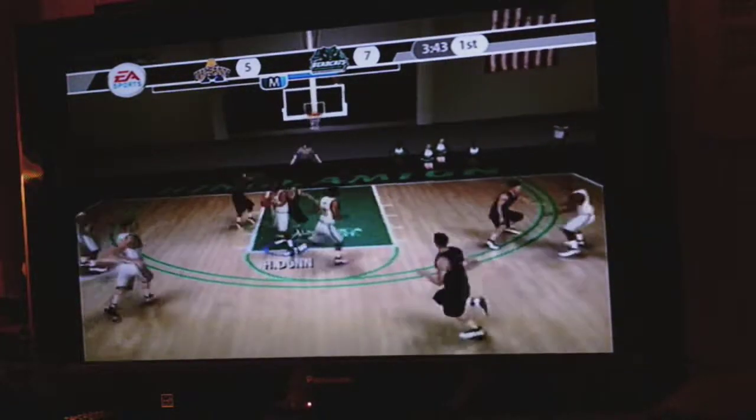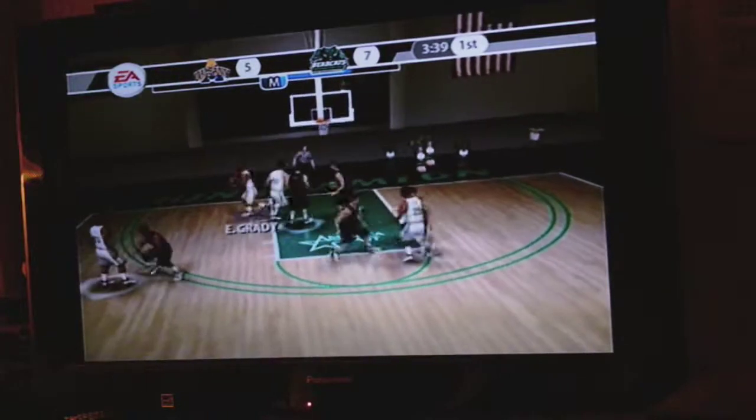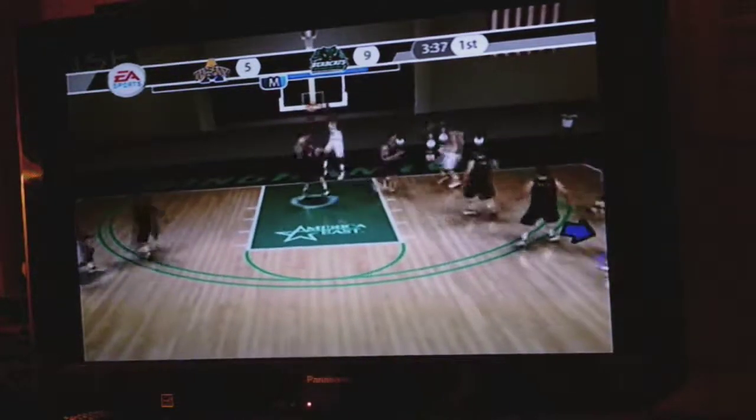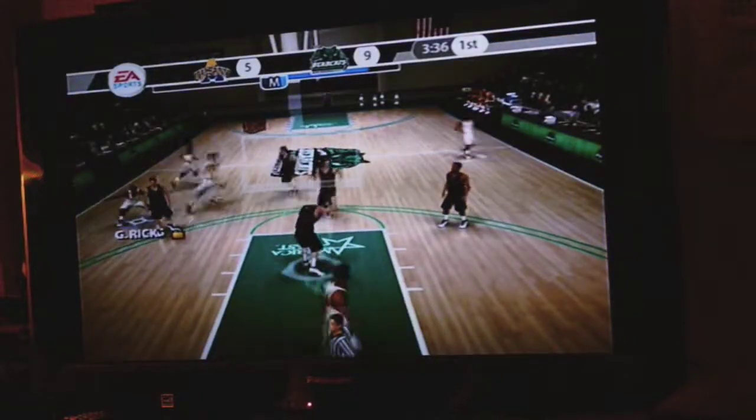And that gets stolen by Dunn, the inbounds pass stolen. 3 by Pearson. Pearson misses. Grady with the rebound and the dunk. And we go up 9-5.